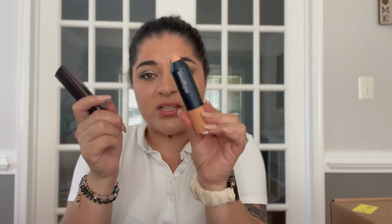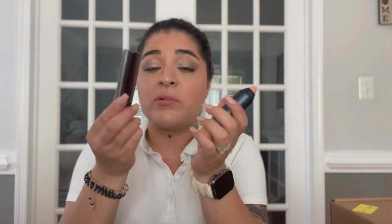This one is from Tristique. The color was way off and it made me very oily. And then this Hourglass is in the shade Nude. So this one was too orange on me, but this is extremely old now, so these are gone. Getting rid of my all-nighter from Urban Decay. This thing is super, super old. It is super thick and the shade just wasn't there.